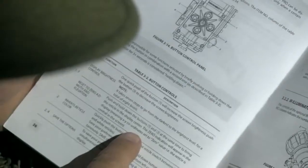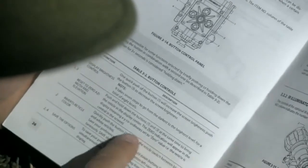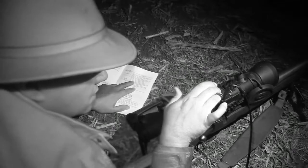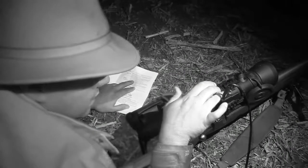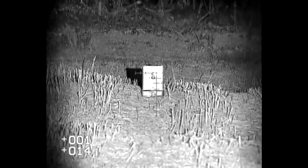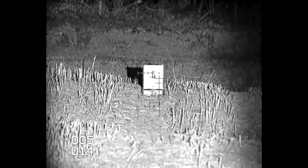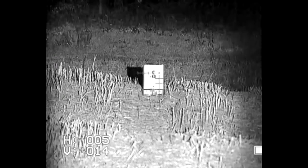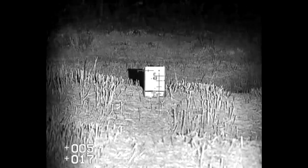So we've got to come down and to the left. As I say, we want to be about there. Roy works his way through the zeroing, moving the crosshairs to the point where the shots have landed. So we need to adjust over to the right and up. So we're going to press button 2 on the right hand side and button 1 on the top, and that should take us a little bit closer. So we'll have a go at that.